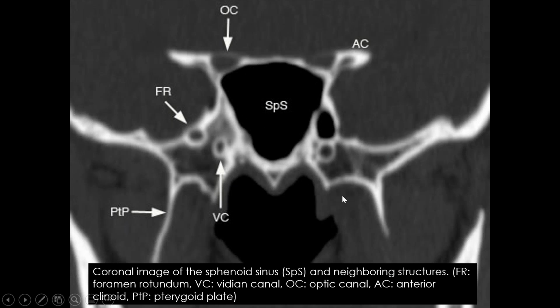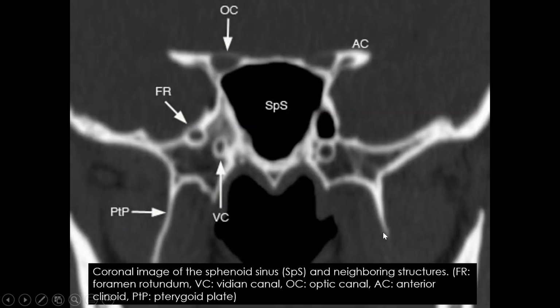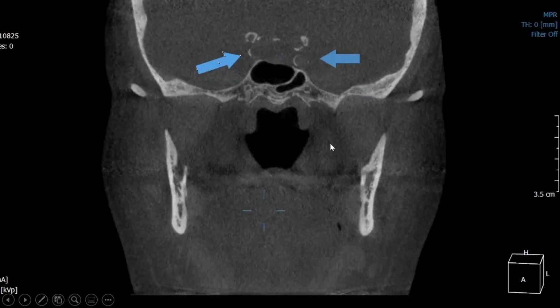So just to show you that this is a conventional CT scan, unenhanced, no contrast, and you can see the same structures labeled. So I always verify the structures that I find in cone beam. Notice the resolution and detail is much better in our thin slice cone beam than in this conventional CT. But of course, they're looking for other things in here.